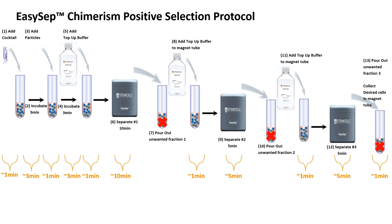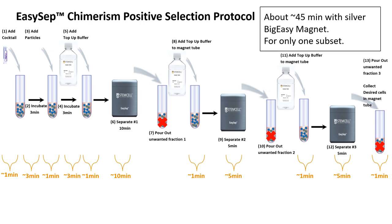Manual cell isolation is not as simple as I just showed you in the previous slide. The process is very tedious and it takes almost 45 minutes to isolate one cell subset. So if two patients come in the same day, then this will be approximately 3 hours of hands-on time. Sometimes we even get 3 patients in one single day.